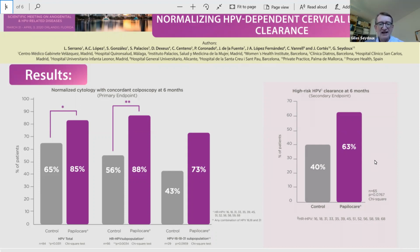In the Papillocare arm, at 6 months, normal cytology with concordant colposcopy was observed in 85% of the total treated population, in 88% of the broad high-risk population, defined by the presence at baseline of several HPV types, 16 to 68 basically, and in 73% of women with HPV types 16, 18, and 31 considered the most at risk. The first 2 results are statistically significant versus the control arm. The last one was a patient group too small to show a statistical difference, but shows a positive trend.